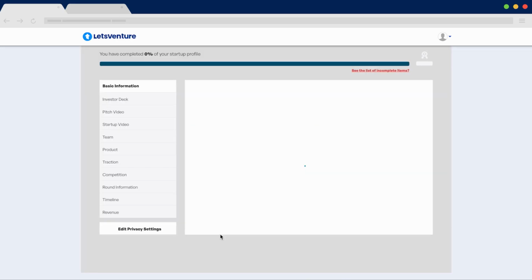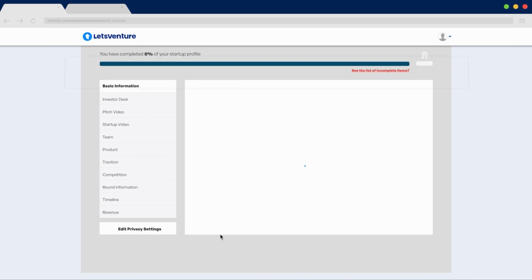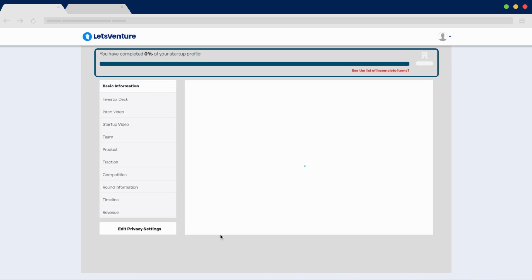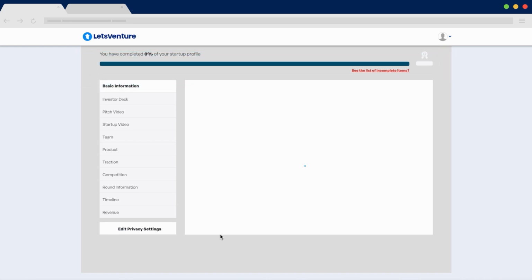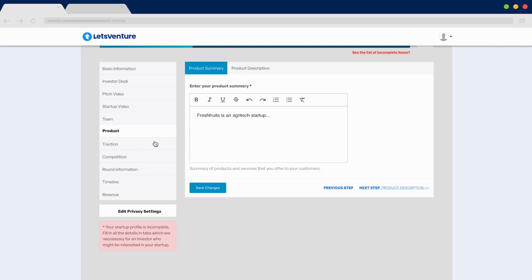To make it for the final screening on LetsVenture, provide more details related to your team, the product, traction, competition, and round information, among others. A tracker at the top of the dashboard shows the percentage of profile completion. The greater that percentage, the higher is your likelihood of clearing the final screening. Once all information is updated, save and exit the platform.